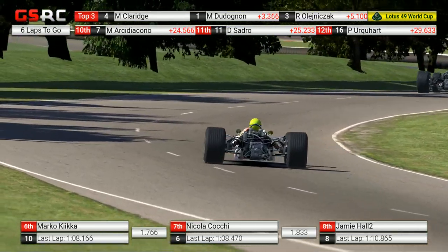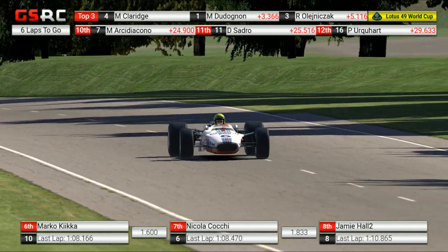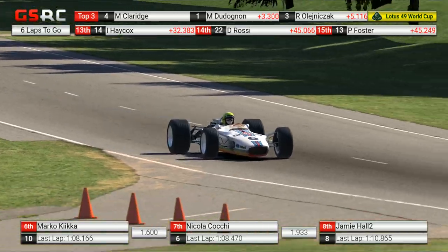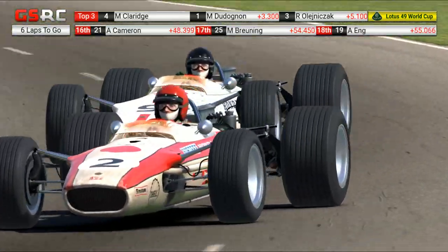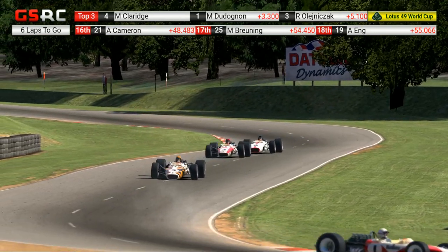The front, for pretty much the first time this whole race, seems to be mostly spread apart. About the only battle still going is this one for fourth place between Dimitri Ove and Rob Olenek.